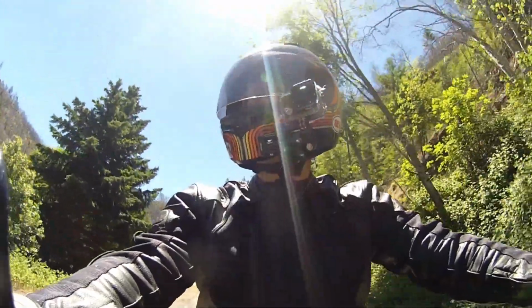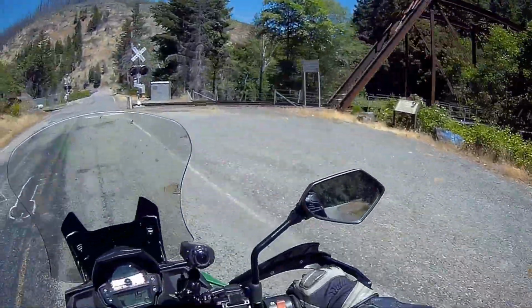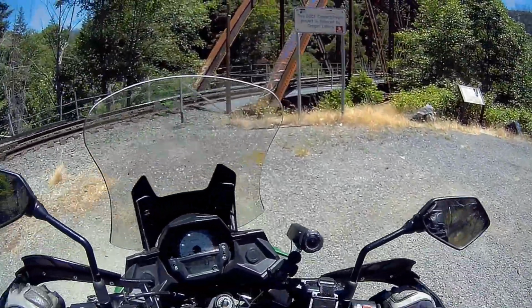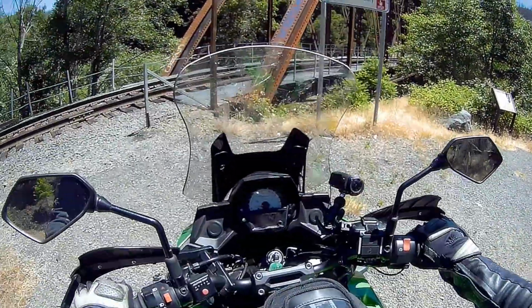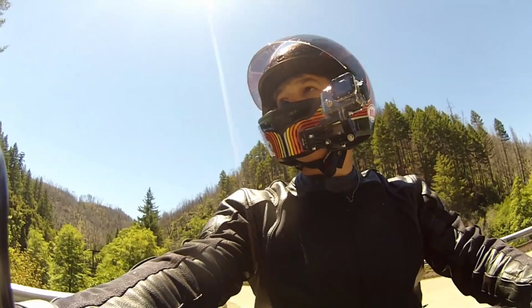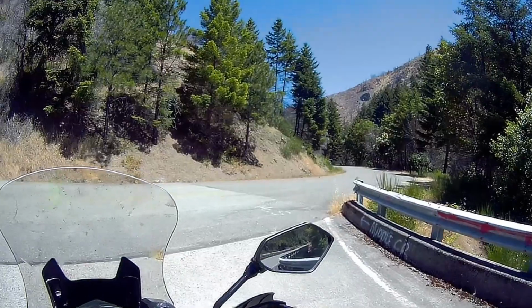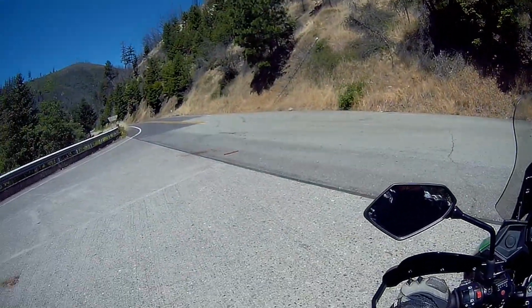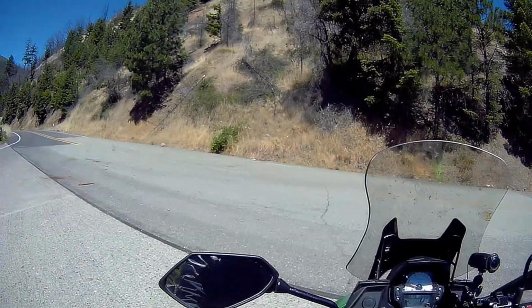I need a bit of a comfort break. Let's check this out. Okay, well, I'm not turning right, because that is all gravel. Left turn it is.